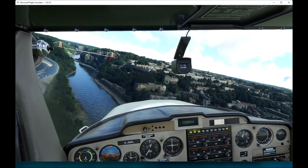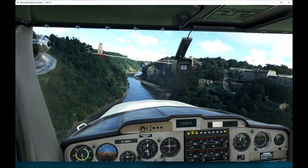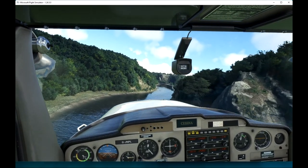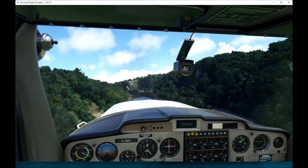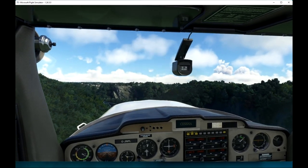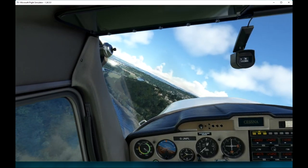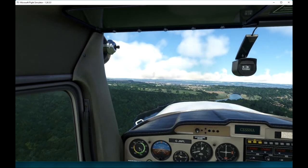See from here there's plenty of room. The bridge is very nicely modelled. I don't think that's an add-on scenery. I think that comes with the sim, as far as I know. Whoops. There we are. Nicely under it. And you have to keep your wits about you until you get up above the edges of the gorge. Quite a sharp left in a minute as we come out of the gorge itself. There we are. Now we're heading towards the docks. And you can quite clearly see the Severn estuary in front of us.